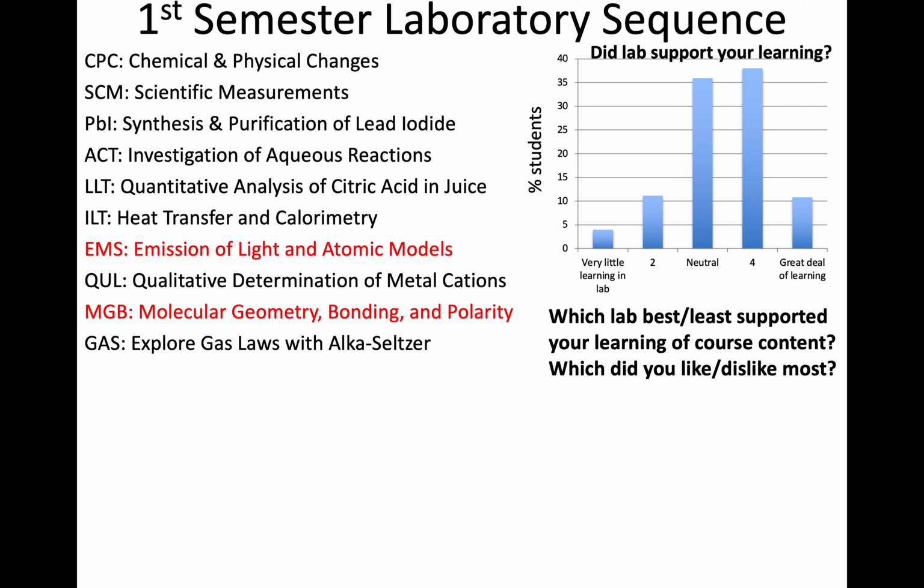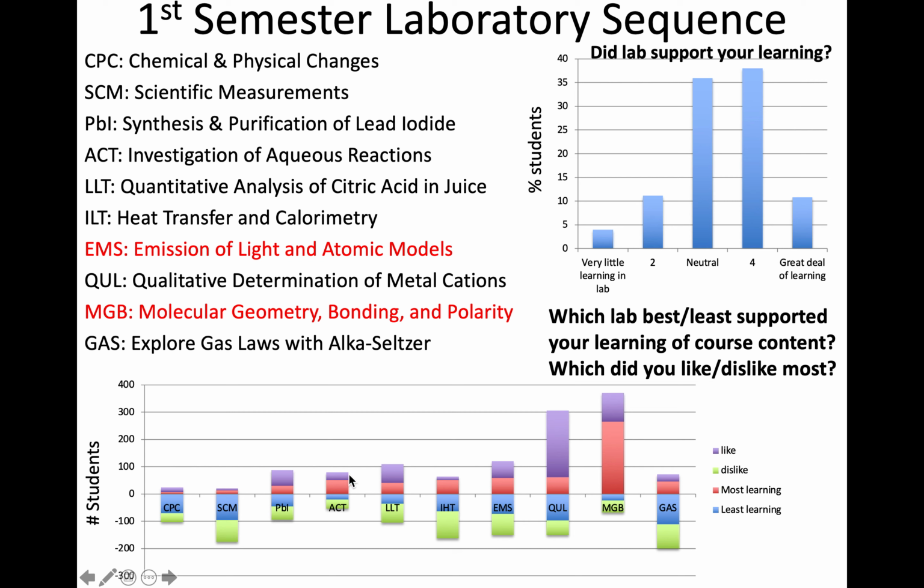For several years now, we've also asked students these questions. Which lab best and least supported your learning of course content? And which ones did you like and dislike the most? So we ask that every year, and they've got to put things in each of these particular categories. Within this particular year, here's the data. So for each of these, some students might like the lab, some students might dislike the lab. Some students might think it supports their learning, some students might think it does not.